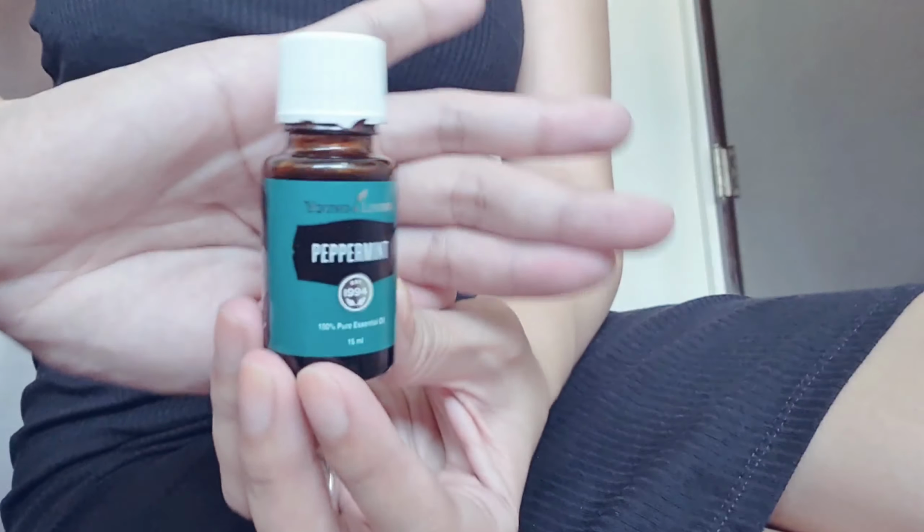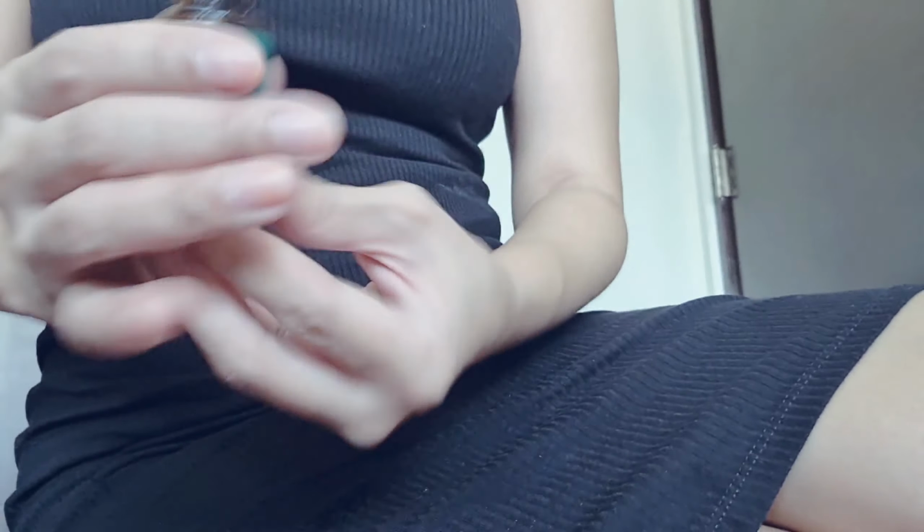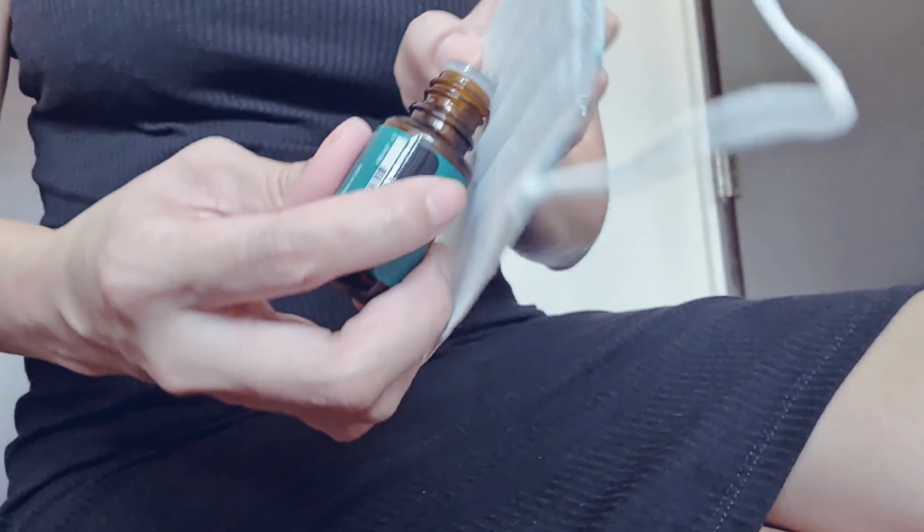Hi guys, so before I go outside, I use peppermint on my mask so that I won't feel the difficulty in breathing while wearing a mask. So we're finally at the parking space in S&R. See you in a bit.